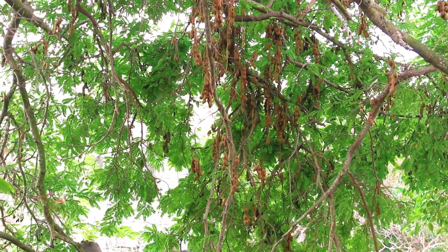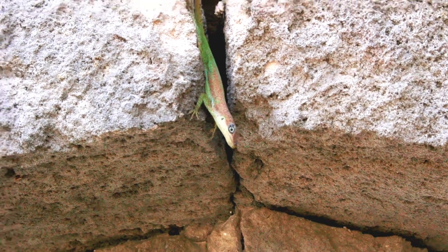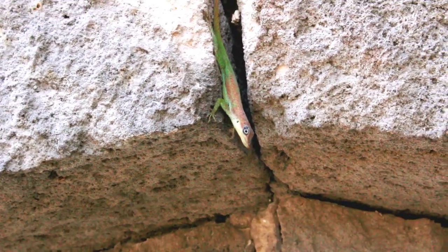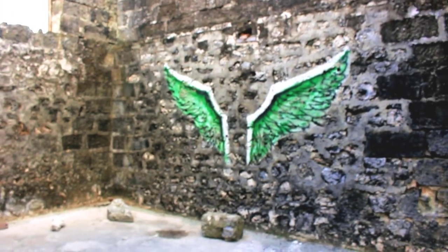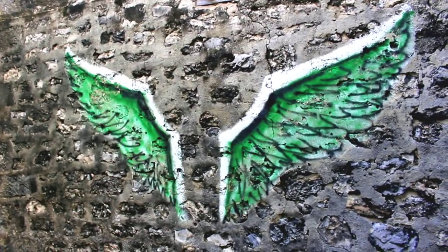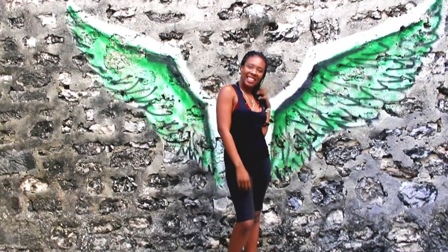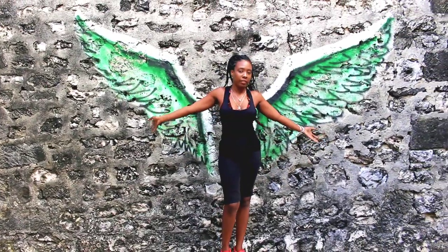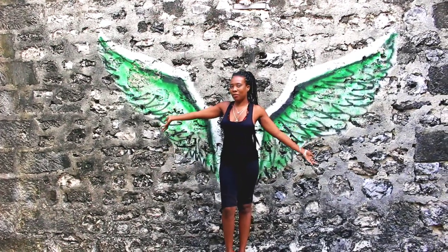Tamarinds. You see tamarinds? They're just there. Are these bigger than normal? See if it moves if you try to touch them. What the hell? That is so cool. In the second building, there are these painted wings on the wall. I'm going to try to take one of those shots. So these are my green wings here at Harrismith. You guys want to come down, be careful, but you can come and take a photo here.